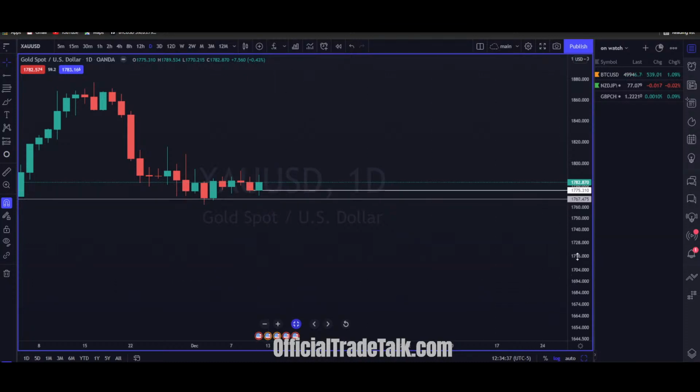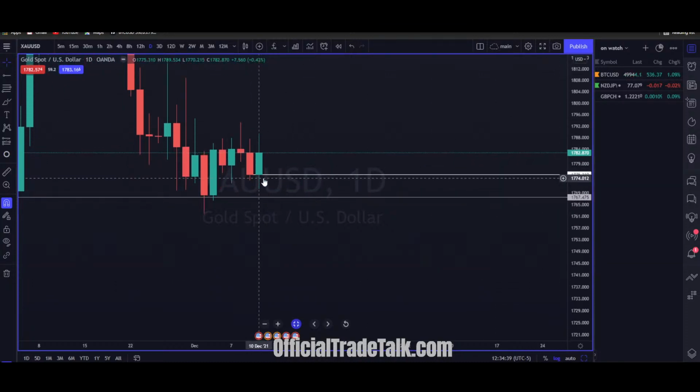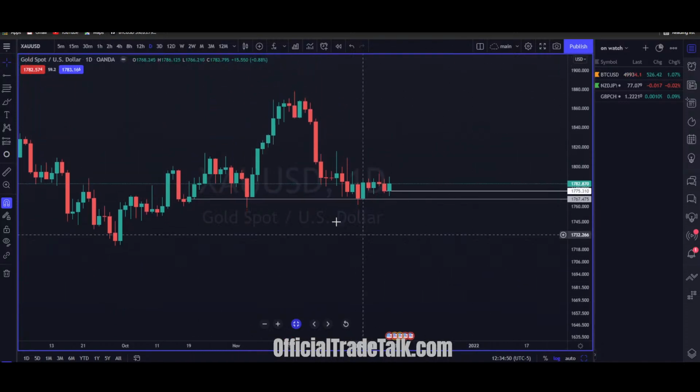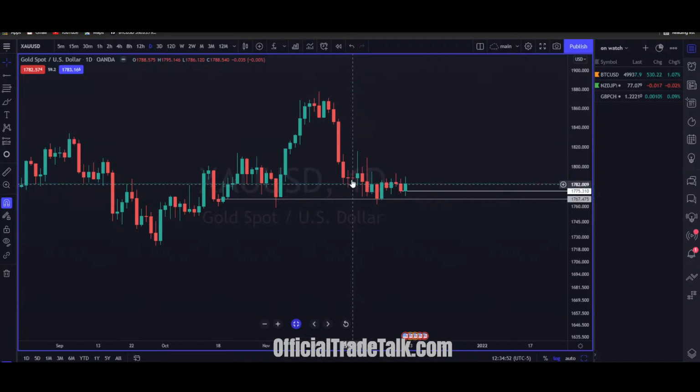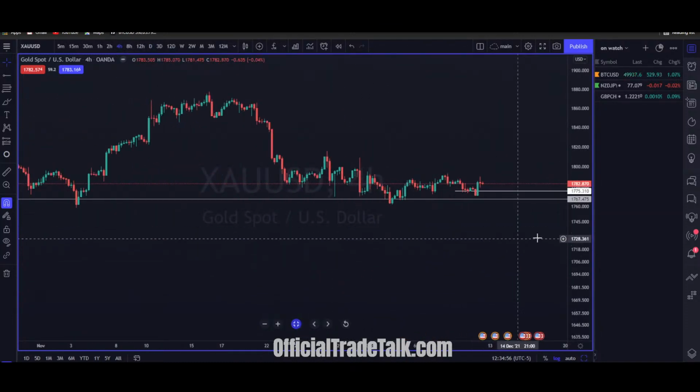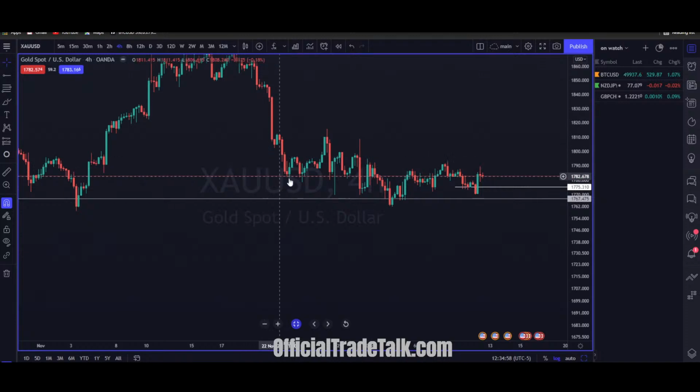1775.31. Right there. That's your spot. If you start closing 4-hour candles below that, then you're not looking for an entry, because then this bigger term Head and Shoulders, whatever, it could be playing out. But I don't really see a bullish Head and Shoulders here. I guess a sideways one.